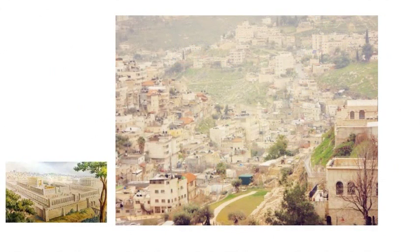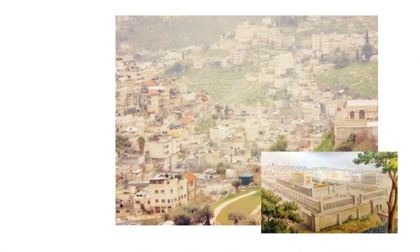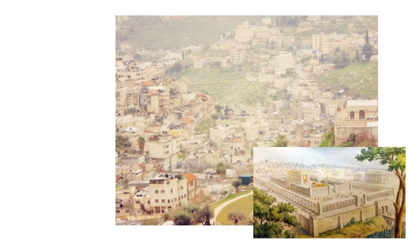If this is the matzeva of Jacob, its location at this site will redefine Jewish history as it relates to Jerusalem's third and final temple.